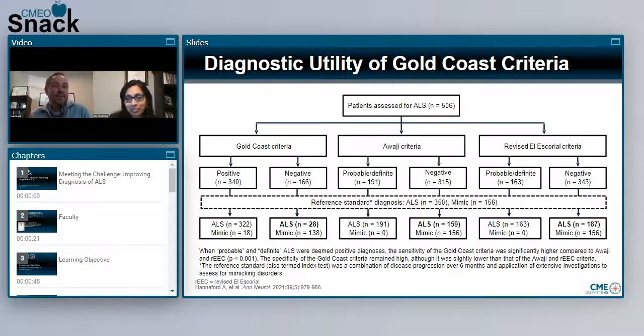So this has come out since then, looking at the diagnostic utility. It's kind of a busy slide, but it does break down pretty easily. Starting at the top, you have 506 patients who were assessed for ALS. Within that group, it was considered that 350 did have ALS and 156 were some sort of mimic of ALS. They put them through all three criteria to look at sensitivity and specificity.